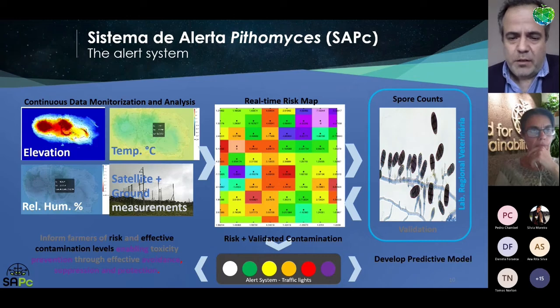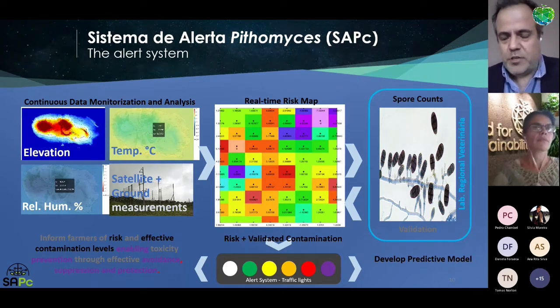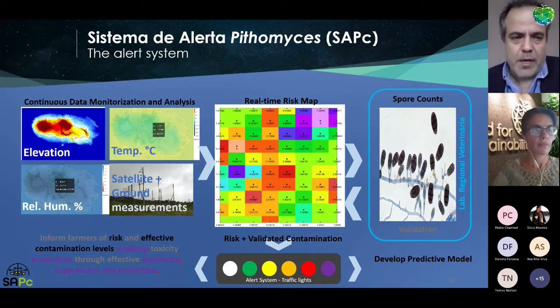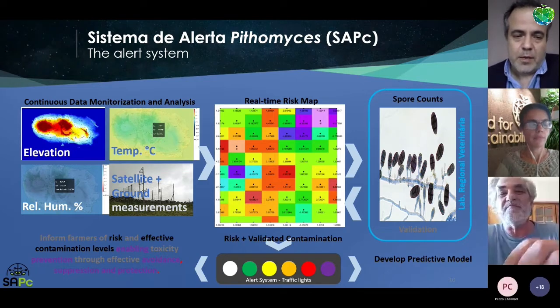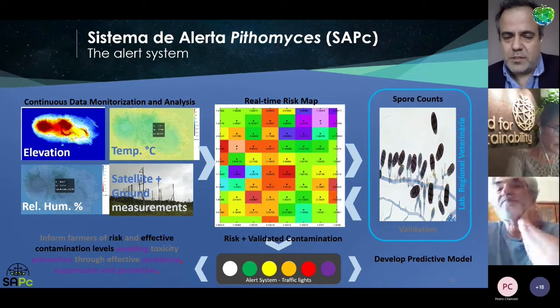So as of today, the first version of the software is working. So there are already alerts being sent to farmers, and there is a real-time risk map. But also we have the support from the local regional veterinary, which is basically for the different locations where we see fit. They will go there and they will collect grass and make the spore counts. So they bring it to the lab, they do the counting of the spores, and we have a cross-validation of in situ data with actually what's going on. And this would allow us to have an accurate map, and of course will give confidence to farmers that the system is really working.